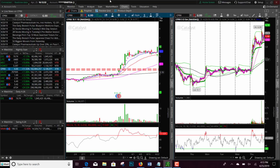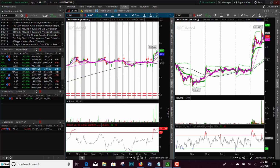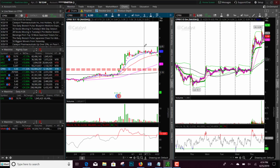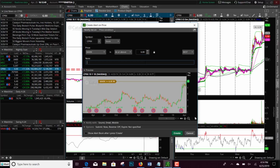So you can see it's sort of like bull flagged, but it had a really long flag. Let's take a look at the hourly, see what the hourly is showing us. It's a bull flag, it's a bull pennant on the hourly, so I like it. And 743 is all-time highs. So bull pennant on hourly. Watch for resistance at all-time high of 743. All right, so that is CPRX.